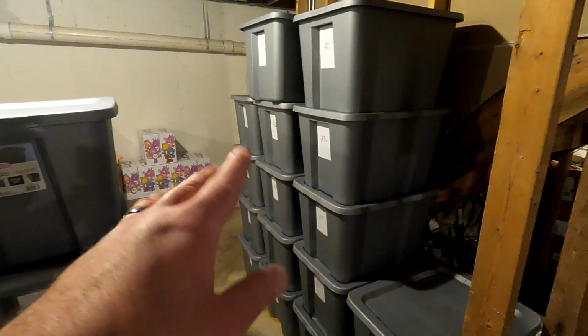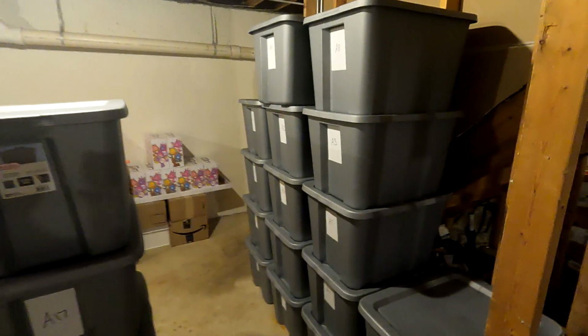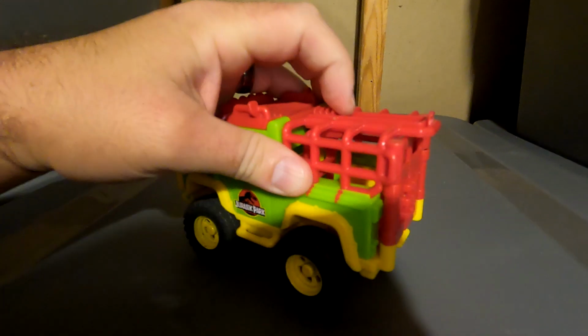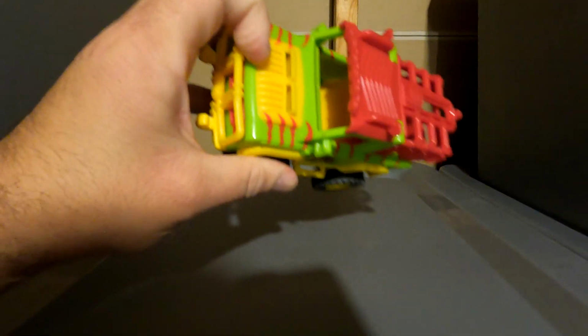All right, the boxes are a little disheveled here, so I'm going to have to move them around a little bit, but today's is right here in A2. Sold this little guy, just a plastic Jurassic Park car. I think it's pretty cool. It's not the same as the old stuff, but I think this is a super cool toy.